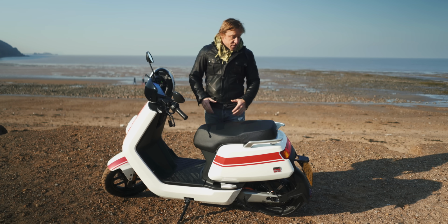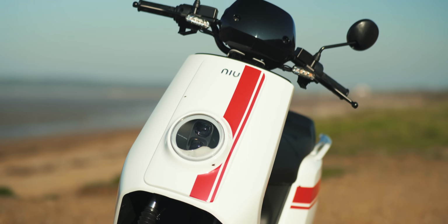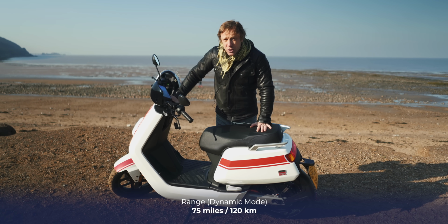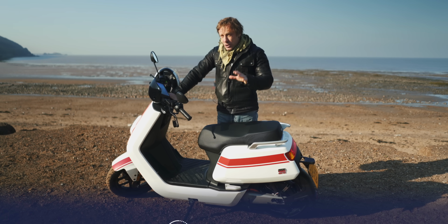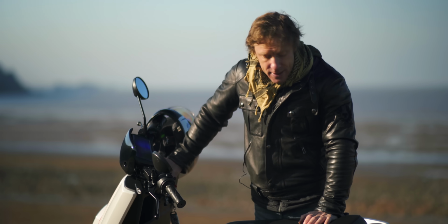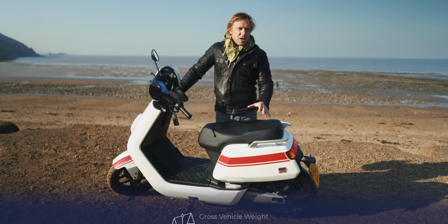And the scooter itself, well, physically it's a steel frame with plastic fairings built on that. And then from the point of view of the actual stats, this is the top of the range one. This will do about 125, 130 kilometers in range, which is about 80 miles. Its top speed is 70 kilometers an hour, about 43 miles an hour, but that's in the top mode, and I'll chat more about modes in a second as well. It weighs about 95 kilograms, so it's a bit lighter than the previous models, although still reasonably heavy.